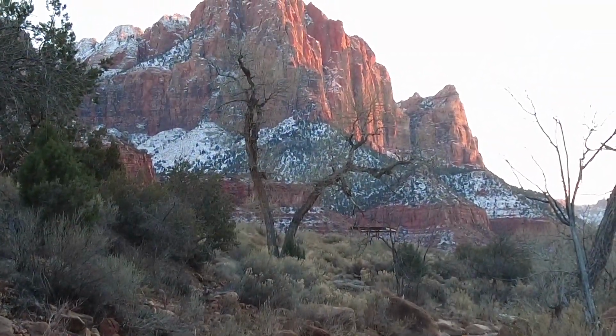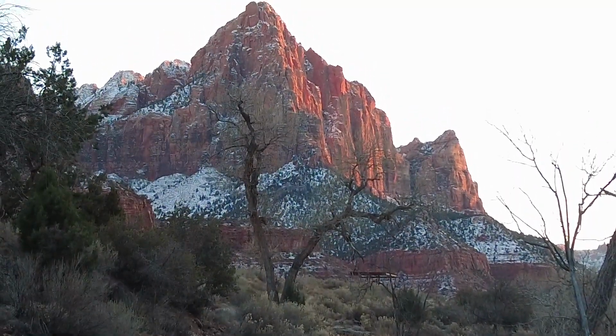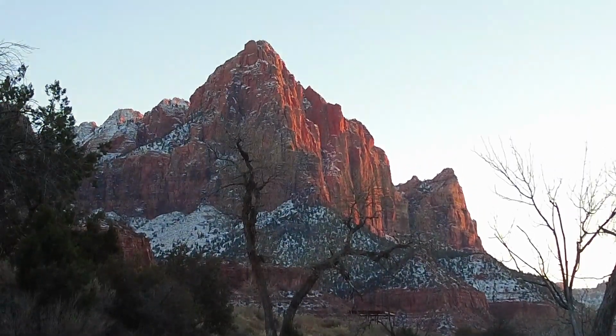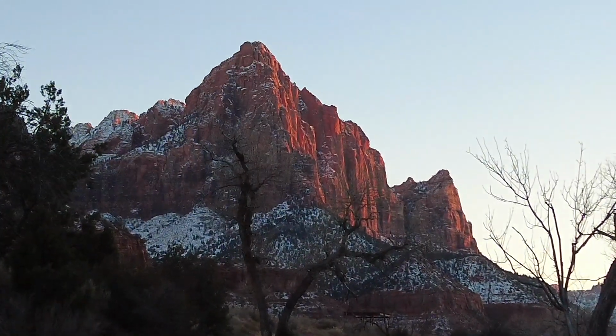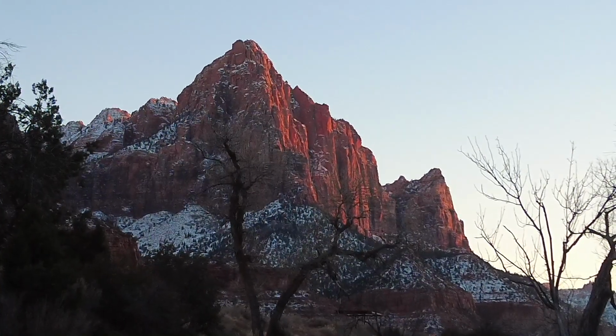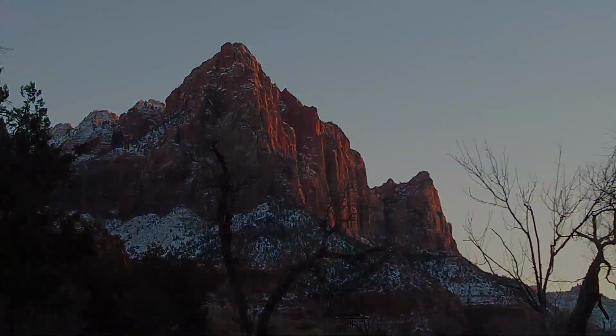And you can see that tree that I'm talking about that's got a fork in it. It's kind of framing the peak right now. But in the summertime, when there's a lot more leaves on there, that would probably cover up most of the interesting rock formation.